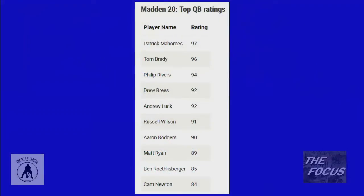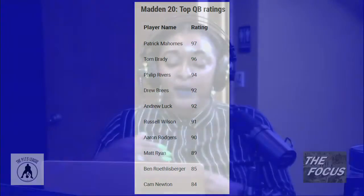I don't know how everybody agrees, but I don't really like Andrew Luck being over Aaron Rodgers. But at the same time, like we were discussing off air, I don't know what the basis is. I'm gonna be 100% honest, I do not play Madden or 2K, so I'm just going based off the actual player in real life. It makes you think, what are they basing it off of? Last year's play, or them as an overall player during their entire career? I would guess they're basing it off last year. They're supposed to. But yeah, some of them I don't know.